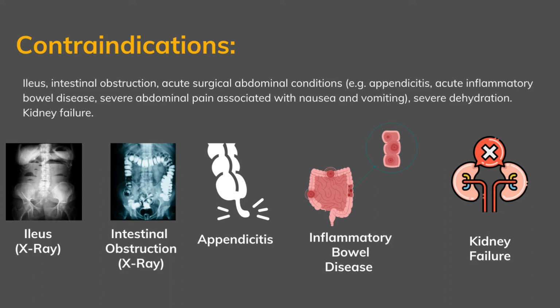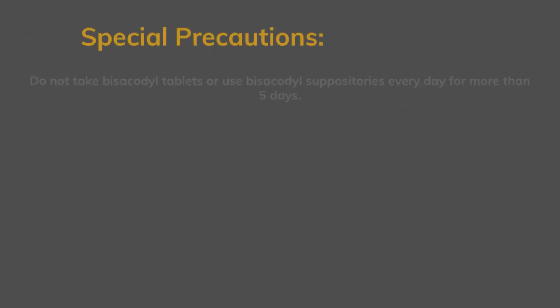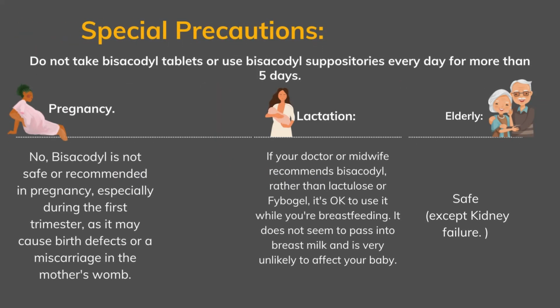Contraindications: ileus, intestinal obstruction, acute surgical abdominal conditions, for example appendicitis, acute inflammatory bowel disease, severe abdominal pain associated with nausea and vomiting, severe dehydration, kidney failure. Rectal: anal fissures, proctitis, or ulcerated hemorrhoids. Special precautions: do not take Bisacodyl tablets or use Bisacodyl suppositories every day for more than 5 days.